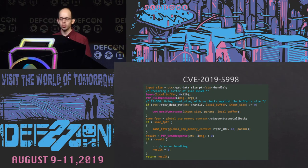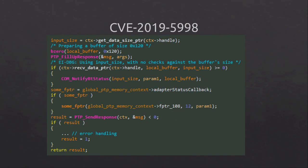Here we can see the code snippet for the vulnerable part. In the first line, we query the packet for its size and store it in a variable. Without using this size, we prepare a local stack buffer of fixed size. We fill up the response packet in advance. And then we read the data from the network according to the attacker's size into a fixed size buffer. And this usually means it's a classic buffer overflow. We use the attacker's size without checking if it's smaller than the size of the buffer on the stack. We can simply overflow the data and change the return address.